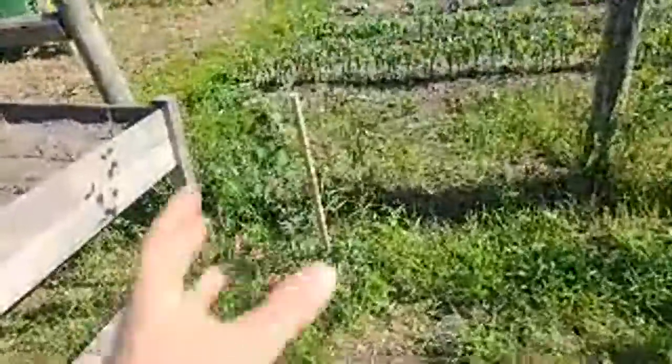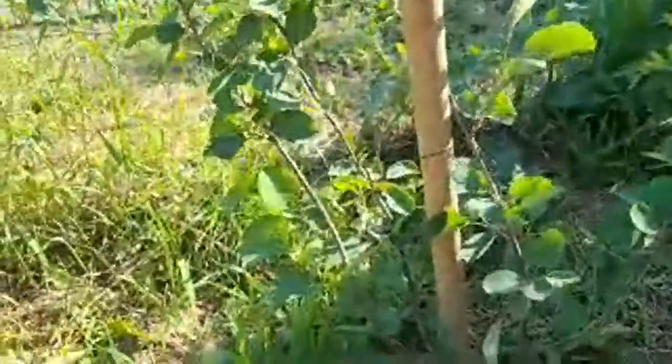Certain cherry trees are more like a bush. This one here is more of a bush. This is a different kind of Saskatoon, but anyways, they look like blueberries. They kind of look like blueberries, but they grow differently. So those are the Saskatoons there.